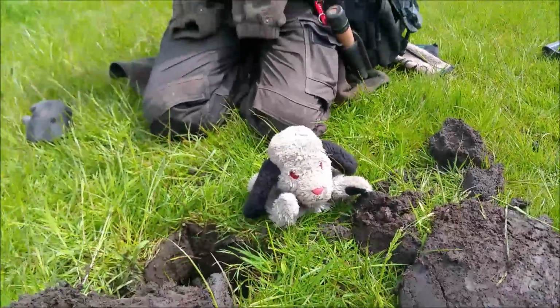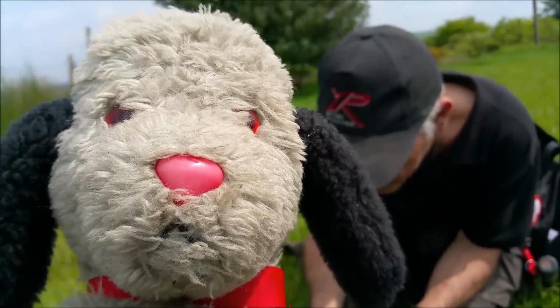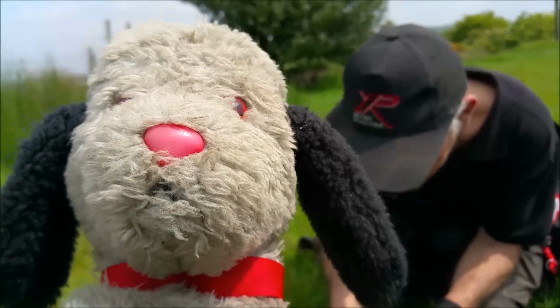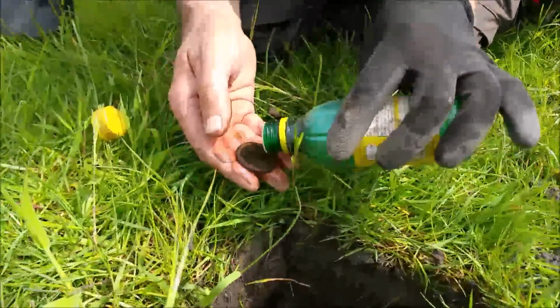Let's get some water on it. You didn't find that, Sweep. No, you didn't. You're just stealing things again, aren't you? You stole sausage rolls today, and now you're stealing cartwheel pennies. You should be ashamed of yourself. Come on, Twiggy. Don't let him steal your finds.